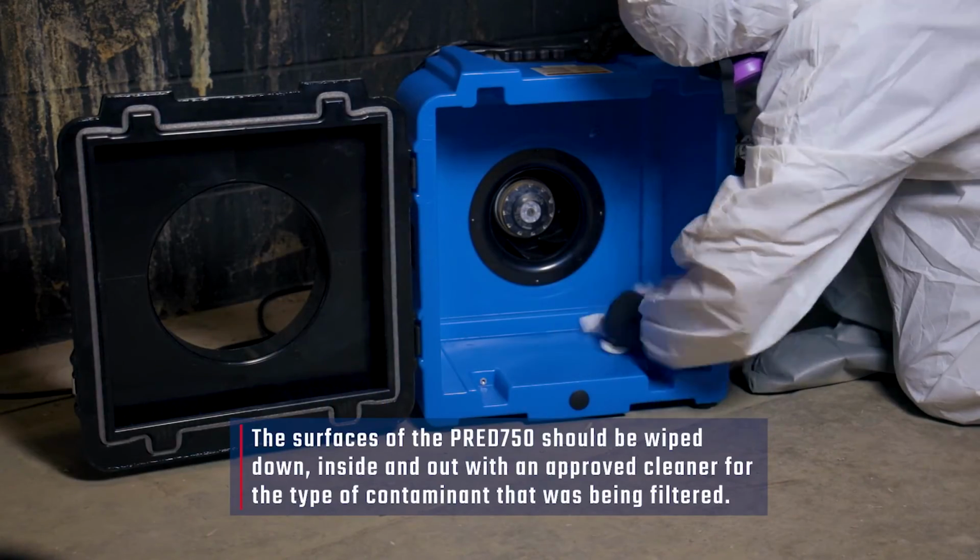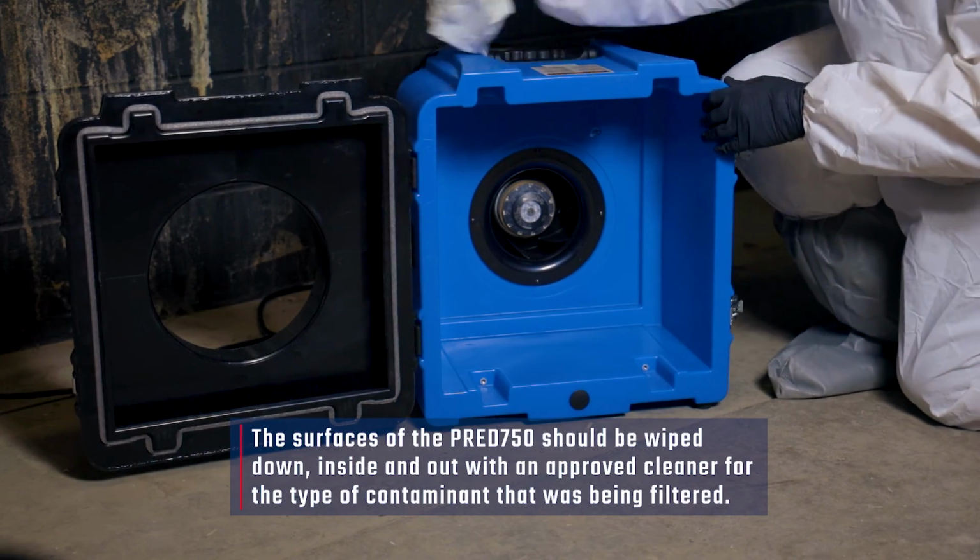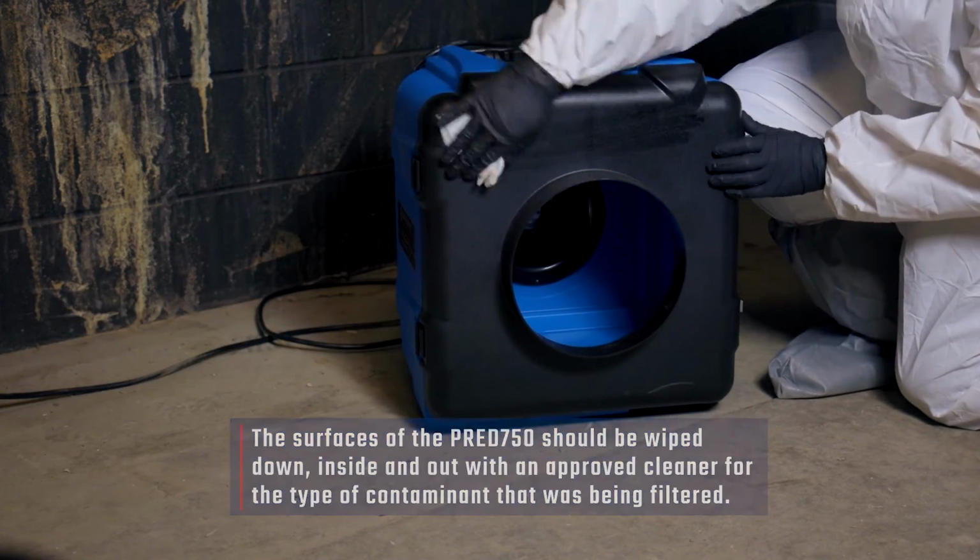The surfaces of the Pred 750 should be wiped down, inside and out, with an approved cleaner for the type of contaminant that was being filtered.